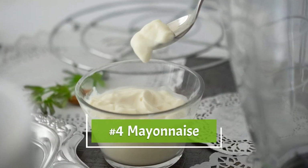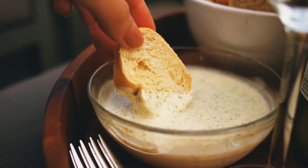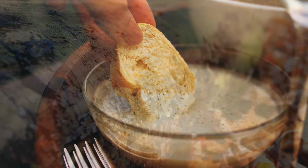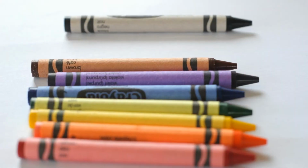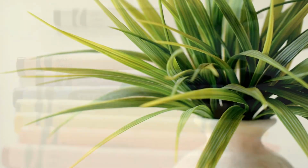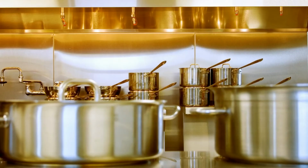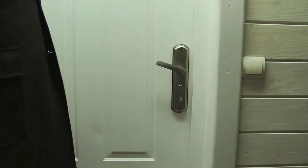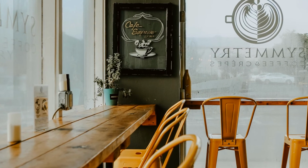Number 4. Mayonnaise. Just like ketchup, mayonnaise is more than just a condiment. It is an effective tree sap remover and can help get rid of crayon marks on the walls. You can use it to make the leaves of your indoor plants shine, remove fingerprints from stainless steel, silence a noisy hinge, kill head lice, and get rid of tar. You can also use mayo to remove water rings on your wood furniture.